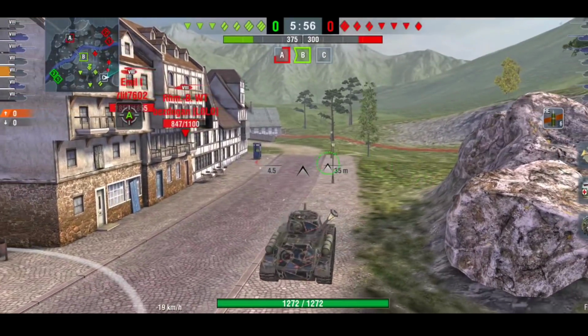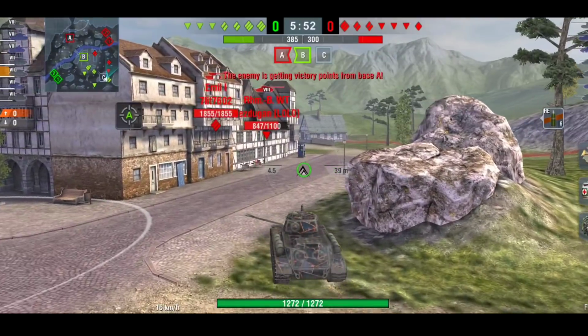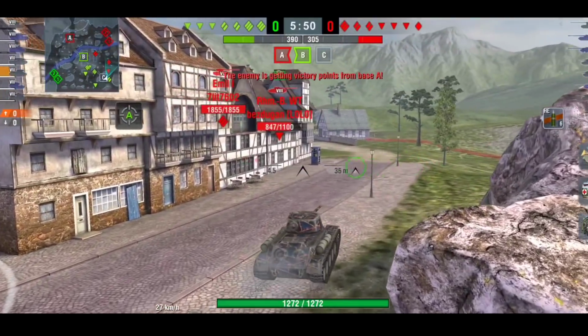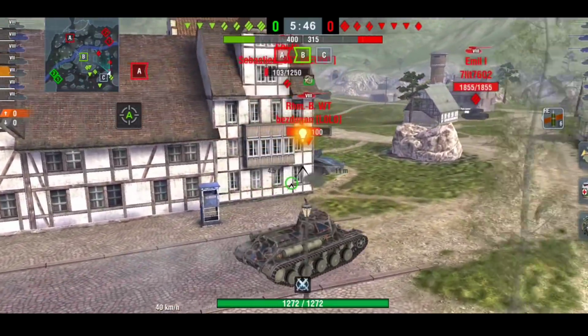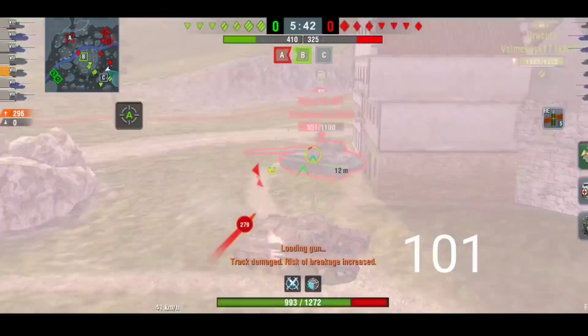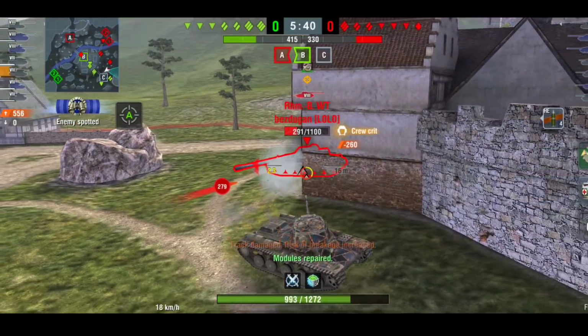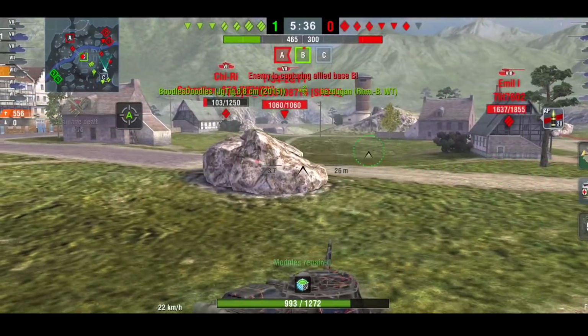So we've had the top 5 tech tree tanks, we've had the top 5 premium tanks, and now we are up to the top 5 collectible tanks that you just never see in battle. And we're going to kick it off with the KV-13. Currently, over the last 90 days, 101 people have been playing this tank.